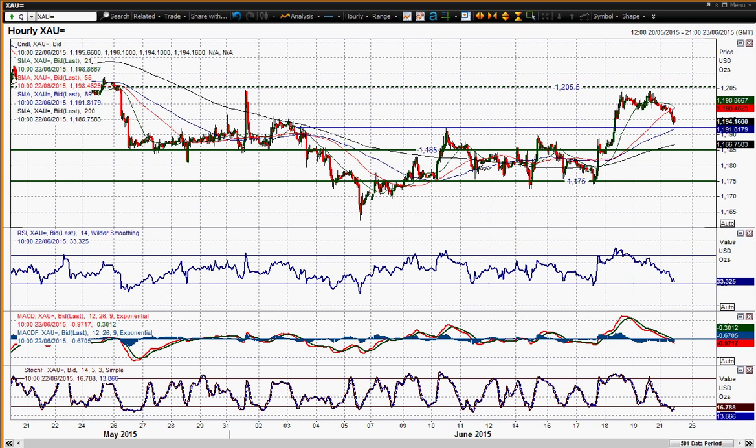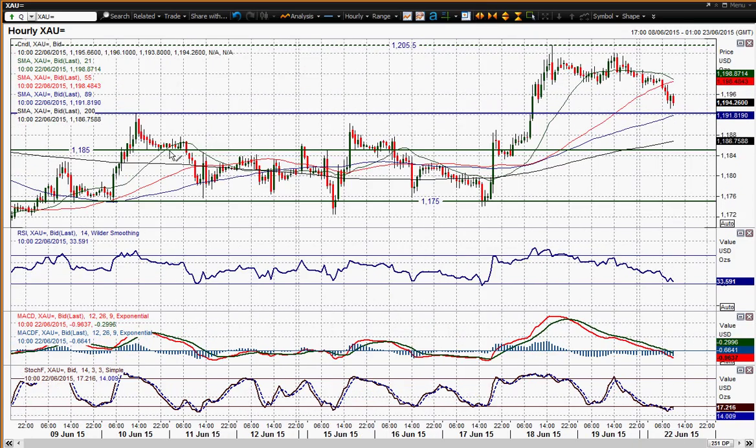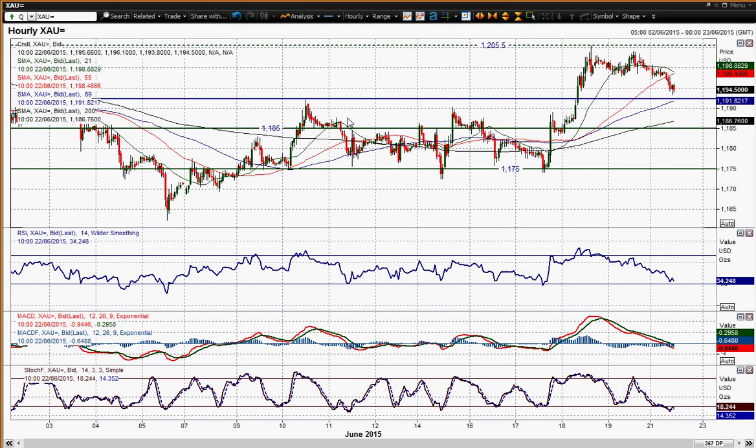And here we go on the hourly chart. You see this pivot band we've got around 1185. I've got that in there, so just bear that in mind, because it looks at the moment as though we're coming back towards a test of this 1192 breakout support, and that is your first line of support. Interestingly enough, the RSI on the hourly chart, certainly in the last 2 or so weeks, has come back towards 30 and found support.